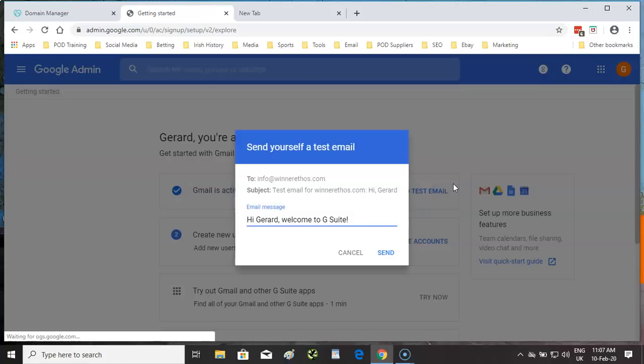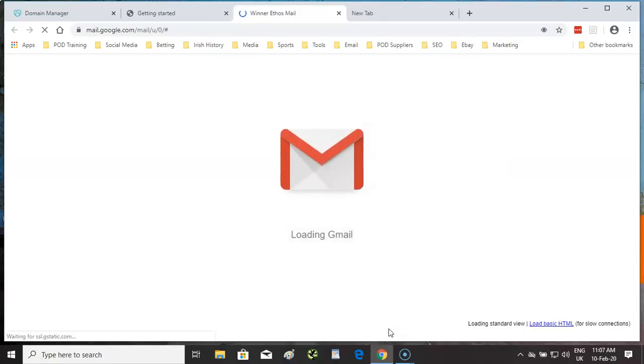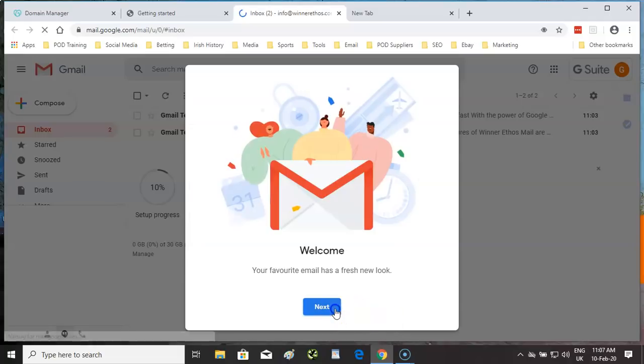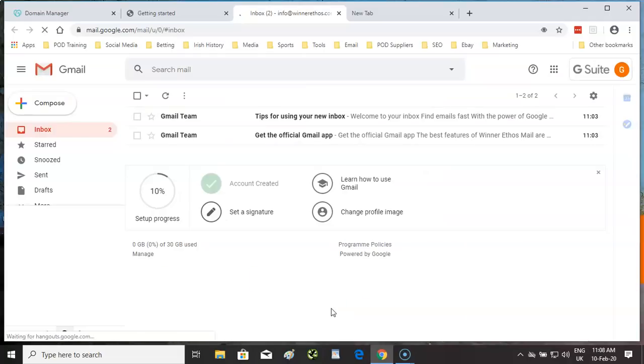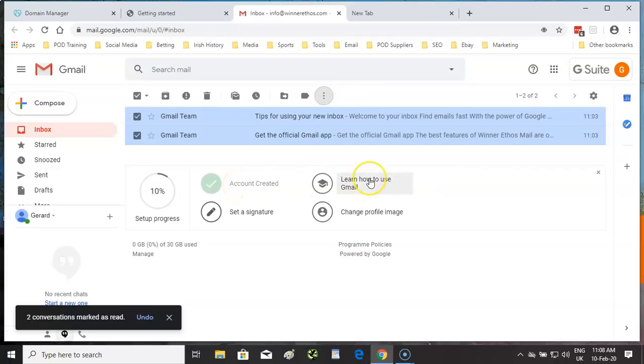Sending test email to info@winnerethos.com. So send. So let's go to our Gmail account. Okay, press default there. Right, so so far we've 2 emails. Get the official Gmail app, tips for using your new inbox. So if we click these to select all of them, I can click mark as read. Account created, learn how to use Gmail, change profile picture, with guest signature.